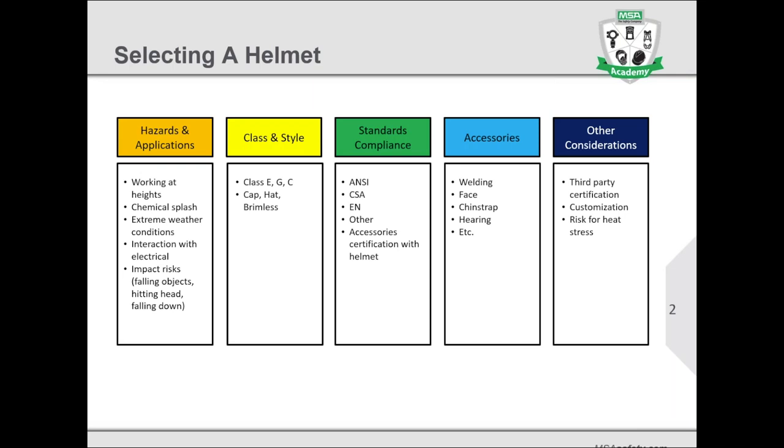Then you get into standards compliance. Do you need ANSI, CSA, which is the Canadian version, EN, which is European, or other standards that might be out there. If you're a global company, some companies require all standards to be met. So understanding those standards is a big one.